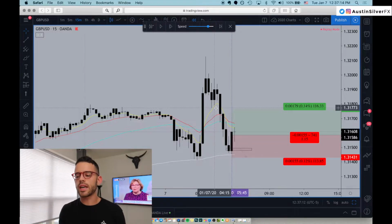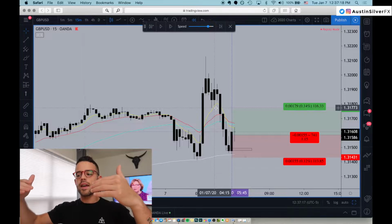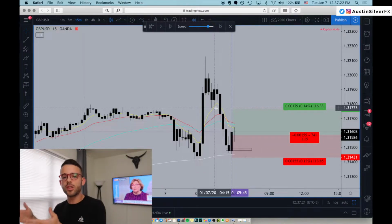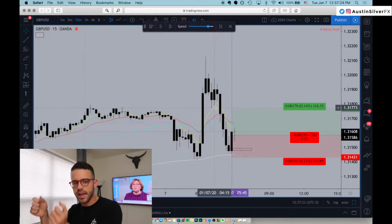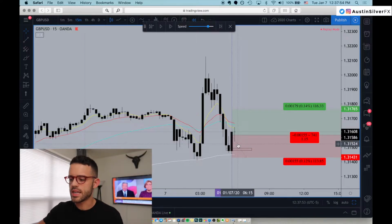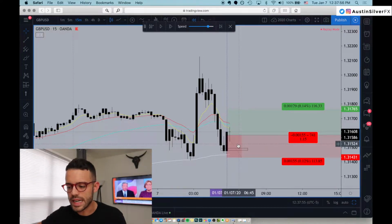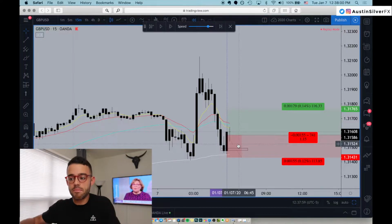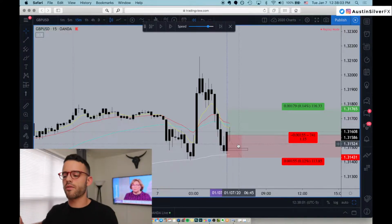In the same token, it's almost crazier to trade without a stop loss, because in this example, if I had not had a stop loss in, I could still be losing money. It could just be draining my account slowly as it moves against you. So let's take a look here at GBP USD, and I'm going to show you why you need to use a stop loss, why it saved me money today, and it made it possible for my day to be profitable.